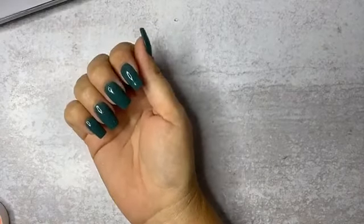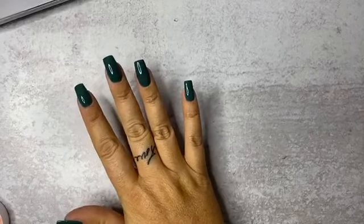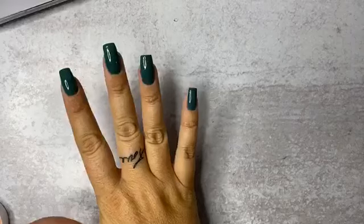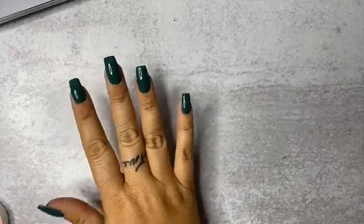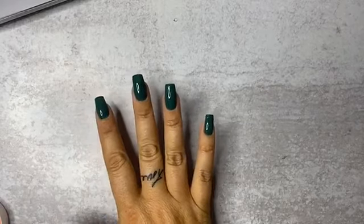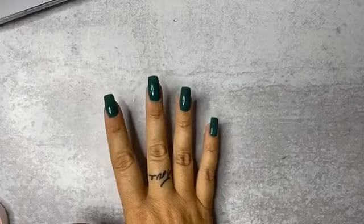I am going to be working with Runaway Train. Now, normally on a Tutorial Tuesday, I would be working with the color that is $12.99. But since this week is a little bit different, I decided to go ahead and be a little bit different. Usually I want to show the color that's on sale so you guys can see it in action, but I'm going to switch it up.